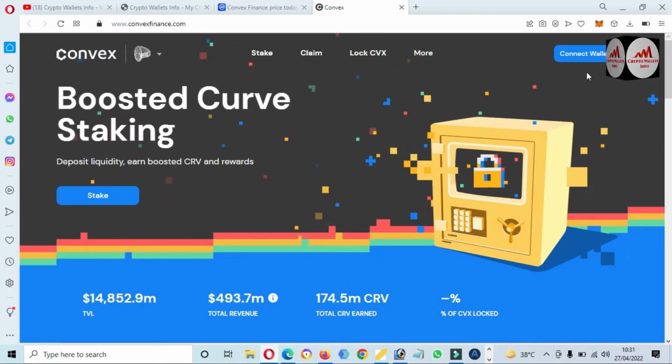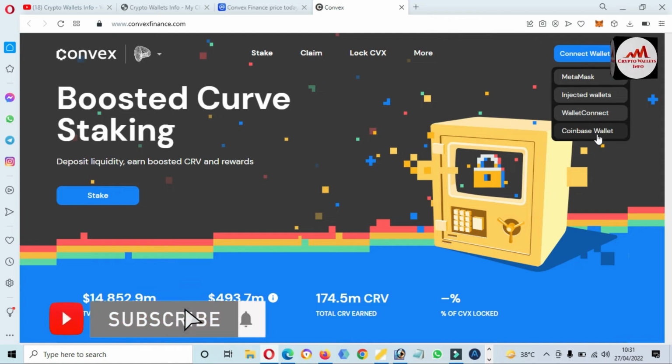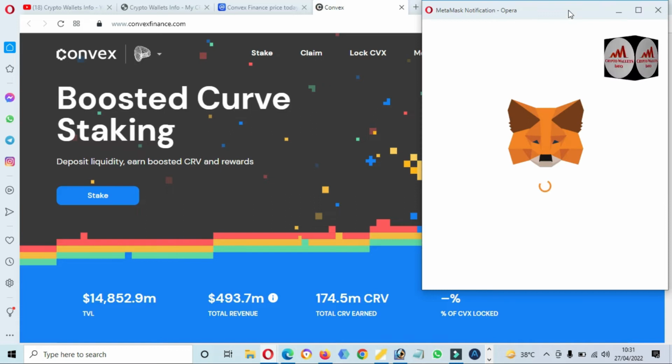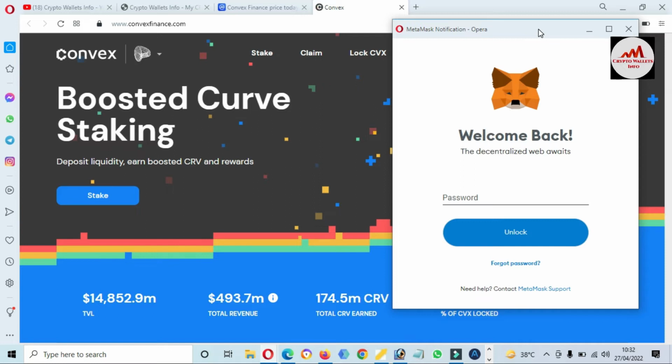But we are going to connect our Metamask. There is an option available here: connect Metamask, connect wallet. After that, four wallets are available: Metamask, Injected Wallet, Wallet Connect, and Coinbase Wallet. I have a Metamask wallet at this time, so I'm going to connect my Metamask wallet with this platform. Just simply click on it. Now a new pop-up opens in front of me where I need to enter my password here, then simply click on unlock.